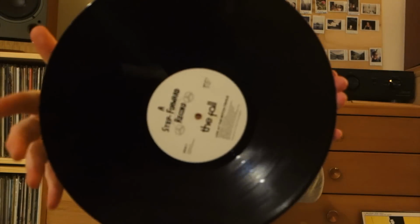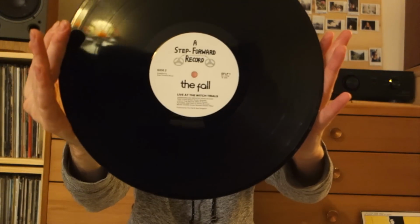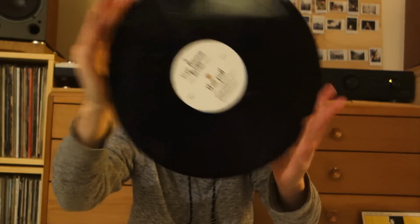And I can say, and this is what I didn't expect at all, this is one of the best sounding records in the collection. I cannot believe how great this sounds. It absolutely just pumps out of the speakers. I'm so tempted to put it on for you guys, just so you can hear it. Should I? Do you want to hear The Fall?